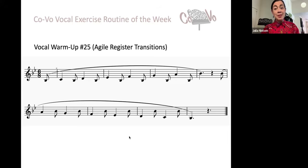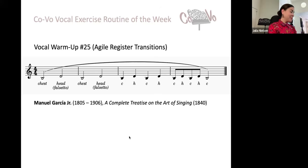Great job. This exercise is really difficult, but believe me, it does get smoother with practice.